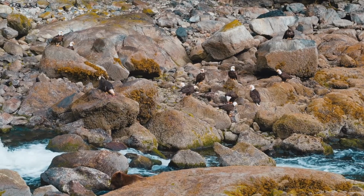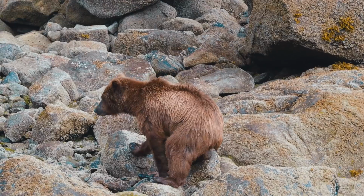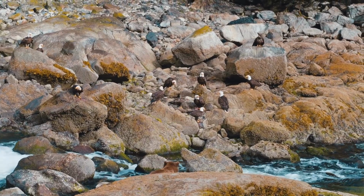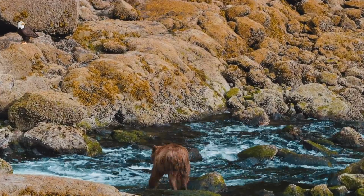There is a population of brown bears that live near the hatchery, and while not tame by any means, they are habituated to human activity around the hatchery, and we could therefore get fairly close in relative safety. It doesn't hurt that a free buffet of salmon is way more interesting than a few people staring at them through camera lenses and binoculars.